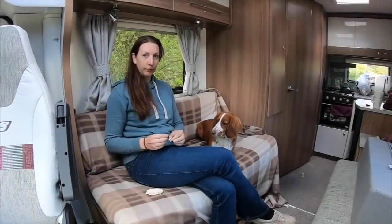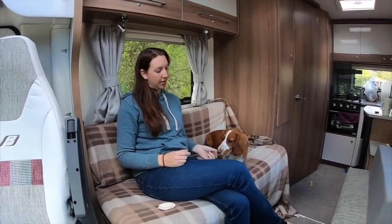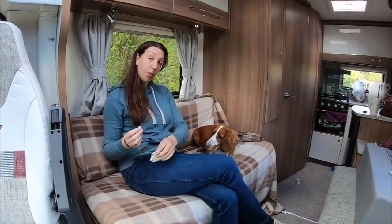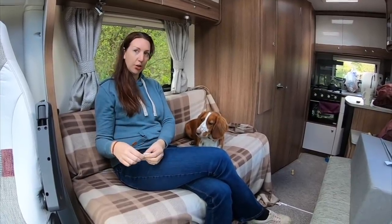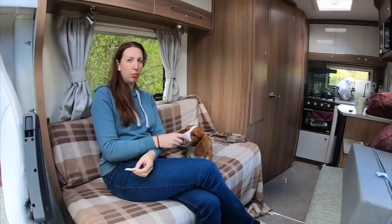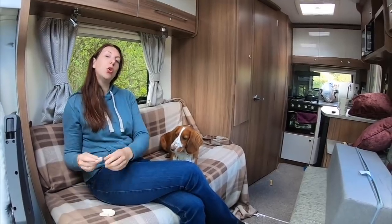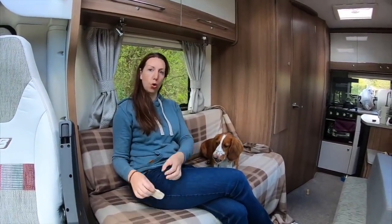And have our final thoughts. So, we have been in there for 48 hours, give or take. We've been wild camping most of that time. We've been to supermarkets. We have had the dog. How do you feel? This van is nearly 2 metres shorter than ours. And what do you feel we have missed or lost?